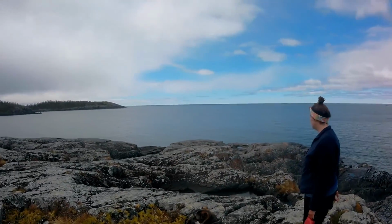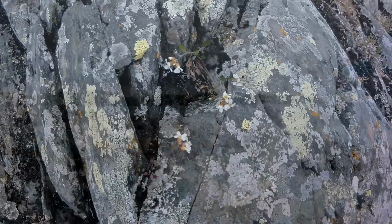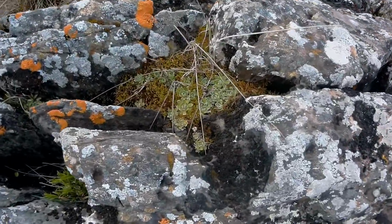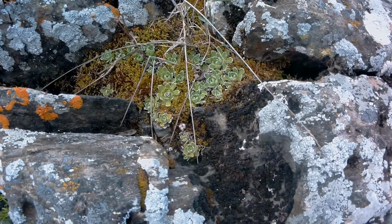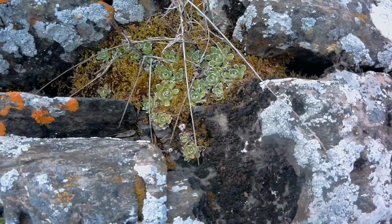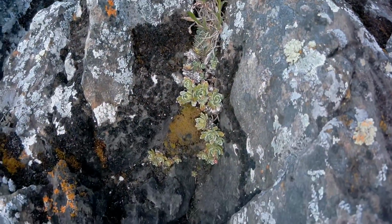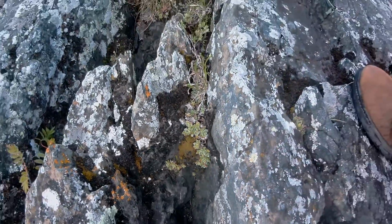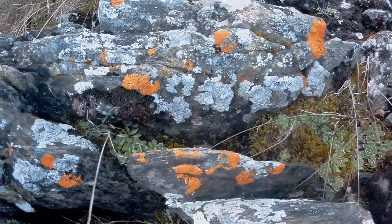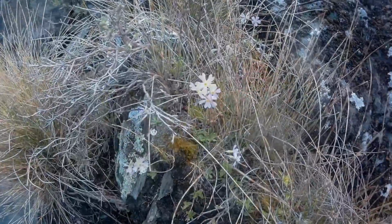It's kind of like Peggy's Cove, eh? Oh, look at that. It's like hens and chickens. Whoa, that is the coolest. I think there is the start of a flower right there. You see, it's red, eh? There's lots of it here. The lichen, the multicolors. Orange and gray. That one's starting to flower. There's some grassland flowers.